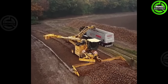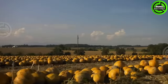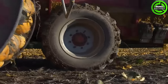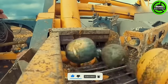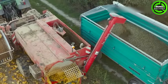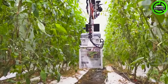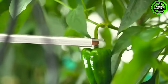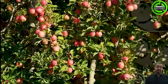Amazingly, this machine can deliver a mountain of sugar beets in just a short time. Now I have the answer to the question of how farmers could harvest a large amount of pumpkin seeds. I can't believe this robotic harvesting machine exists on the farm. Preventing the harm of diseases for apples is the job of the leaf stripper.